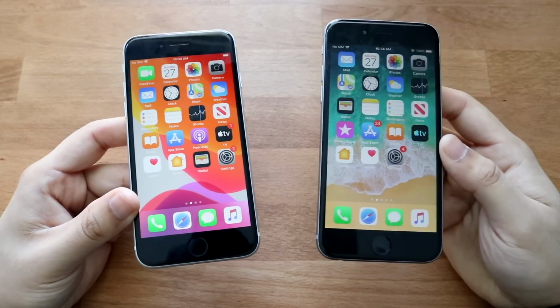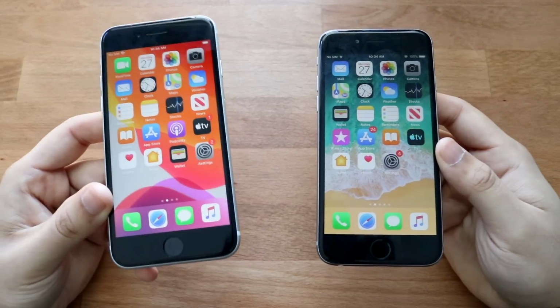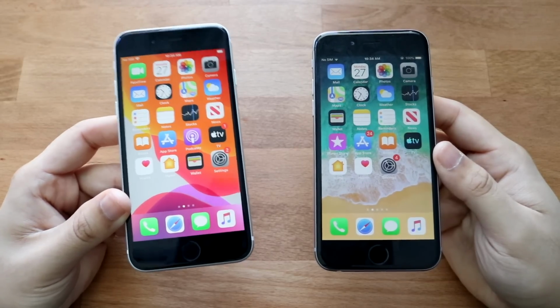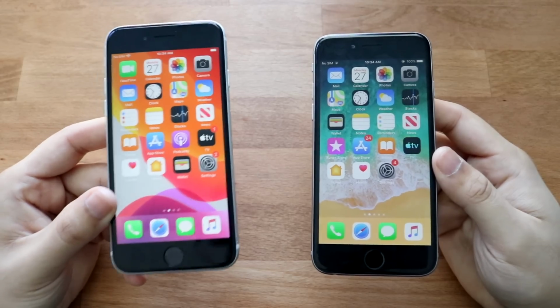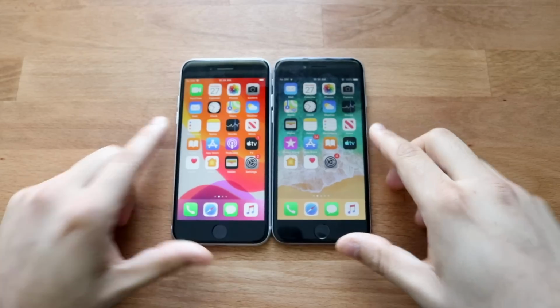The iPhone 6 had that Apple A8 chip, a dual-core CPU, and 1 gig of RAM, where the iPhone SE 2020 had that Apple A13 Bionic chip, hexa-core CPU, and 3 gigs of RAM. So we're having 2 more extra gigs of RAM on this version where we don't have it on this one. So let's go and see which one is the better performing phone at the end of the day.